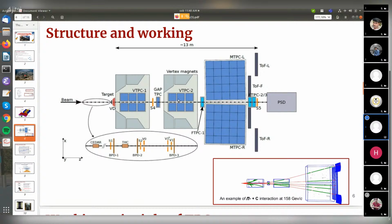And there are vertex magnets surrounding these TPCs. So the beam goes like this. There are also some vertex detectors, the scintillators, and beam position detectors. All of them are arranged in such a way that we can get precise and accurate values of these particle properties. At the bottom you can see a plot that shows an example of a pi minus and carbon interaction at 158 GeV.